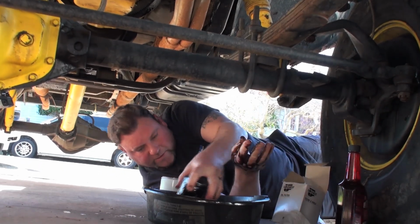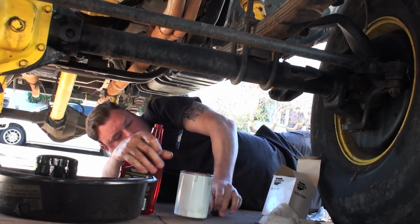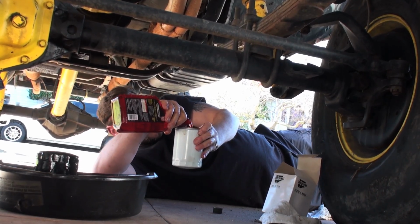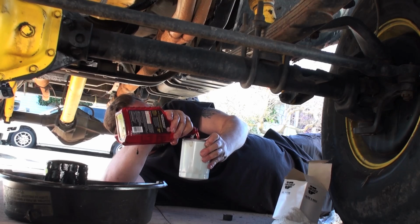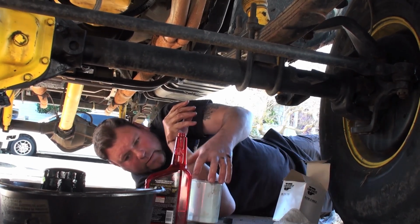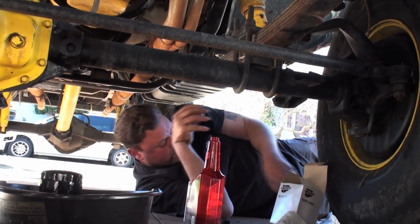And take a look and make sure they gave me the right filter. Yeah, it looks right. Get a light oil going through it, high detergent oil. Just get that first push of oil going through. That's almost three quarters of the quart right there.